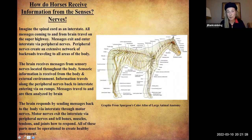Now, if you have a vertebra and you look at it, there's going to be a big hole in the middle. And that big hole in the middle is where the spinal cord runs, or that's where the interstate goes, okay? And then off the sides of each vertebra, there are smaller holes called foramen. And those smaller holes are where a whole bunch of other nerves branch off of the major interstate system. So through these little holes, I refer to those as exit and on-ramps, okay?